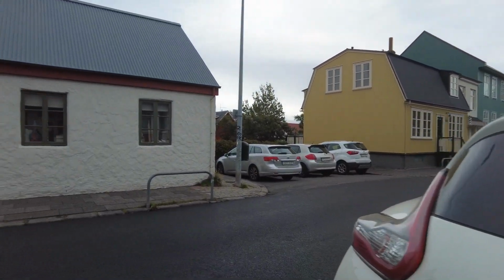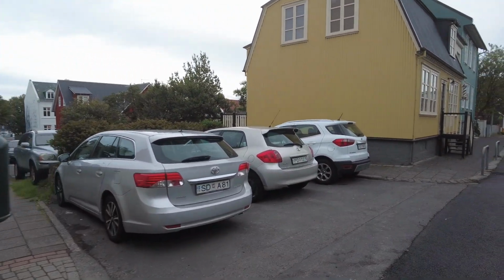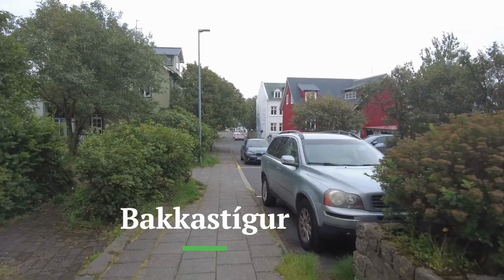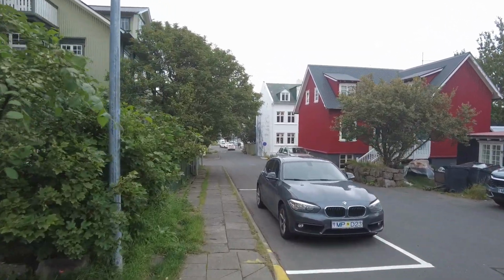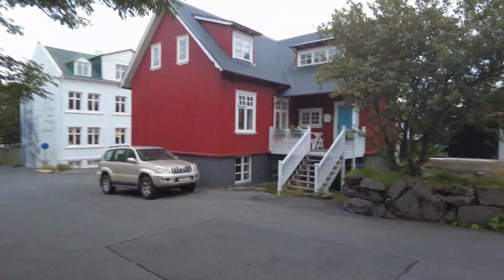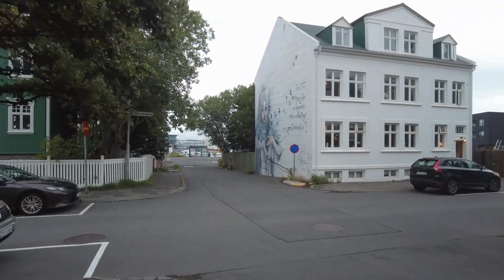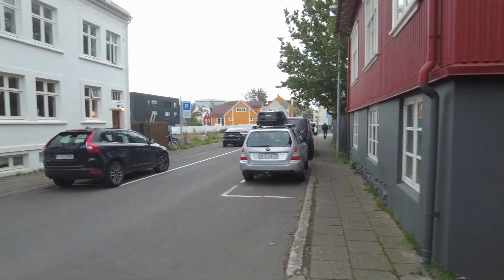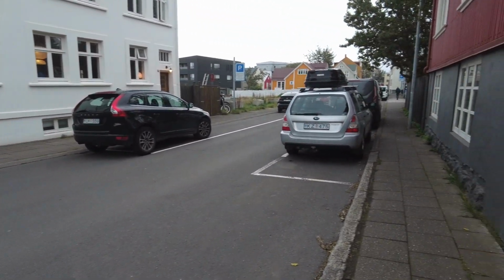Let me cross the street. This is some of the buildings. Another thing, it looks like a driveway, but this is a street. The name of the street, I will have to zoom in Google Maps to see it, but I got gloves, which make it really difficult to use the cell phone. But the street name is here. It's called Faxaflói. And this street is called Nýlendugata.